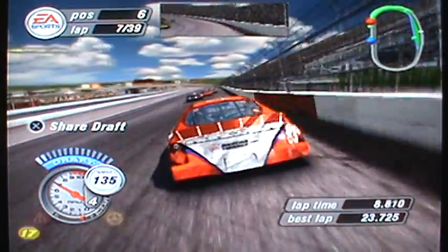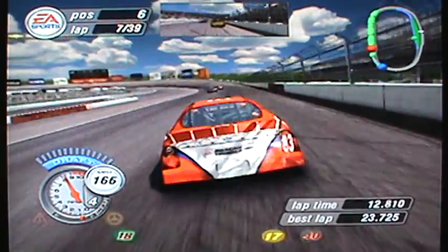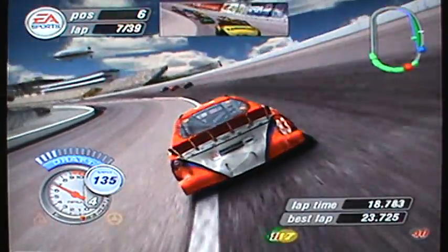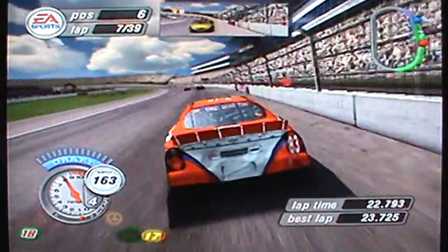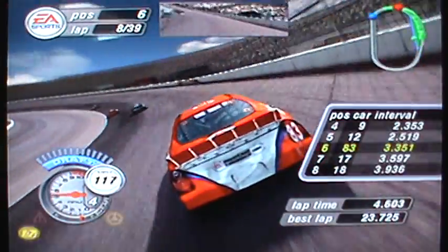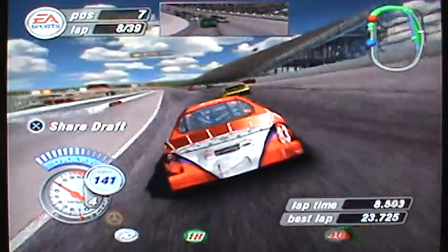Oh, I'm almost hitting the wall. Damn. In fact, I'm almost hitting the wall right now, it's just crazy. Wow. That's the one that takes down so much. That kid's really cut on me. Oh no, I almost spun out there. Kevin got by me.